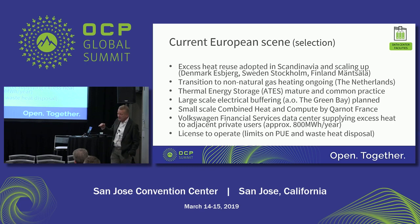I think bottom line, working in a good way on waste heat will be a license to operate. In the Netherlands, there's a limit on PUE to get a building permit. And also on waste heat disposal, there's a limit in Frankfurt, for instance, to be allowed to build a data center, otherwise you get taxed. I know tax is not popular in every country, also not in Europe, but this will happen. And you can either ignore it or anticipate it.